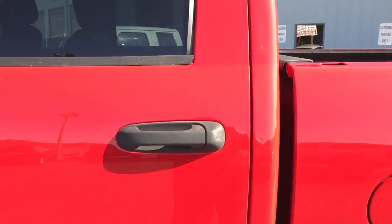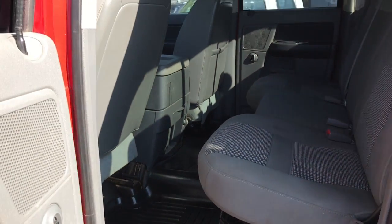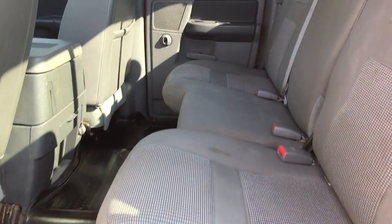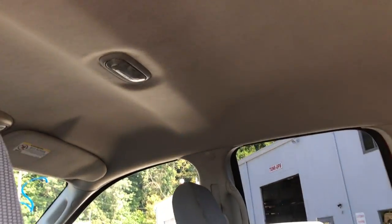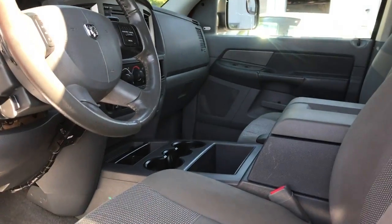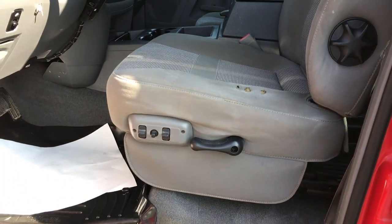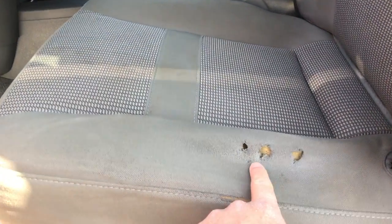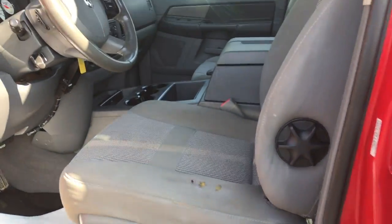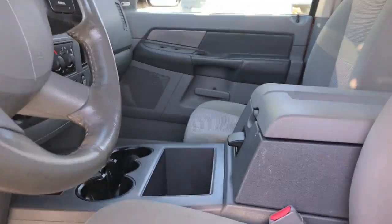So let me go ahead. I'm going to open the back door first. Now I do have the seats back kind of far, but you can see you've got cloth interior, gray. The headliner is in fantastic condition. I'll back off and I'll show you the door panel is gray also. Before I hop up in, let me show you the seats on it. Now it does have a couple holes, as you can see right here, but we are dealing with a truck that is a 2006, and all in all the truck is in good condition with this. So let me hop up in here.